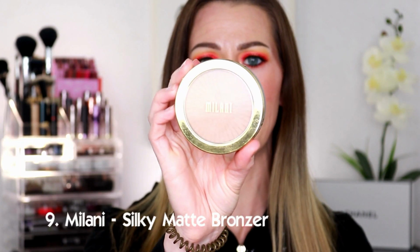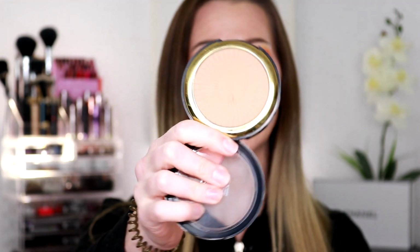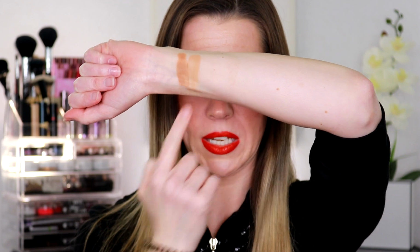All right, coming in at number 9 is my Milani bronzer. This is their Silky Matte bronzer in the shade Sunlight. I've had this one for quite a while now, and I really do like it. It's more cool toned, as you can see. It is very silky, and it's one of those buildable type of bronzers. It's not going to come off real heavy, and it just looks good with my skin tone. So that's why this one is number 9.